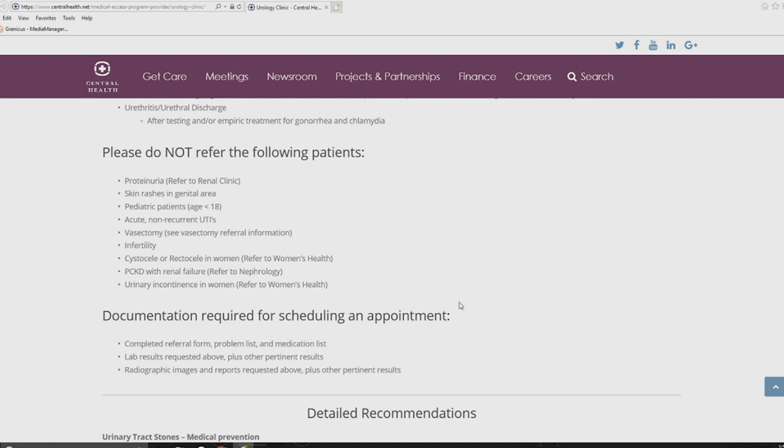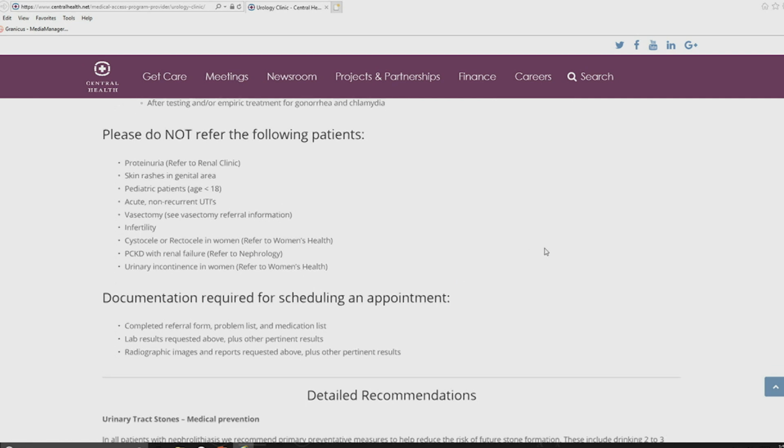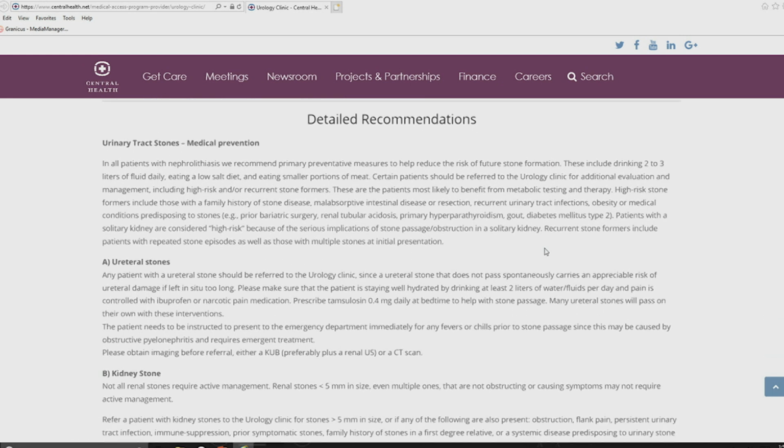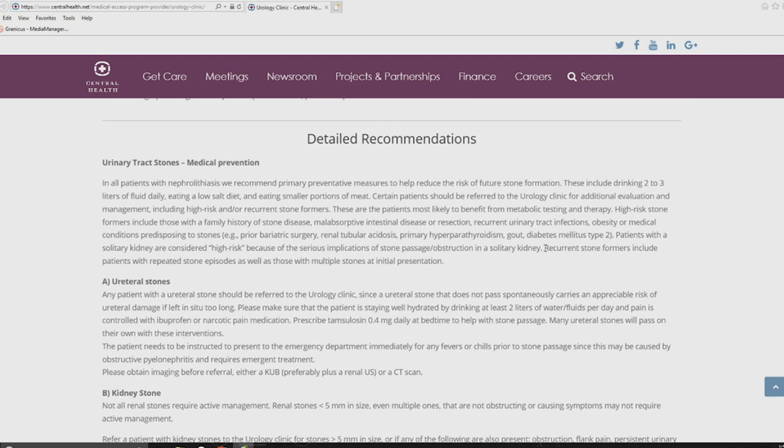Okay, now, finally, we have the documentation required for scheduling an appointment. Last but not least, all of the guidelines have a section about this. The documentation will vary depending on the service line, but a medication list as well as labs and imaging results will be pretty standard across the board. And then finally, detailed recommendations.